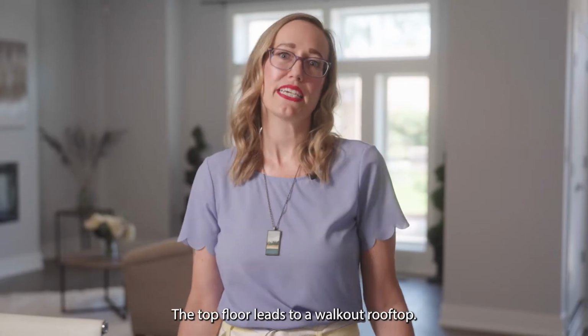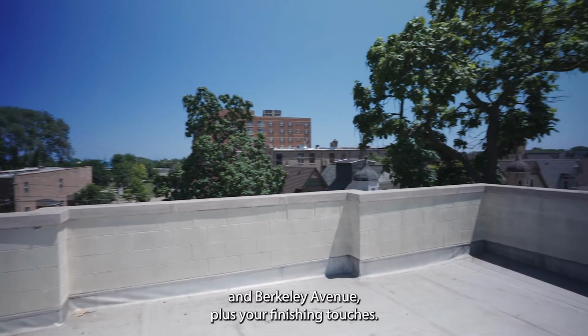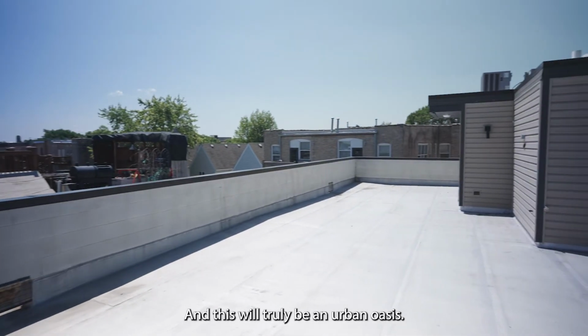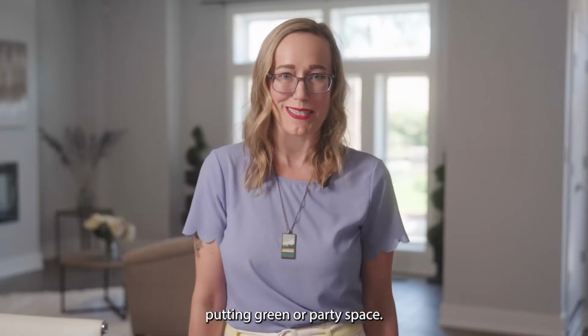The top floor leads to a walkout rooftop ready for your roof deck. Views of Lake Michigan and Berkeley Avenue, plus your finishing touches, and this will truly be an urban oasis. Add a rooftop deck up here, a pergola, putting green, or party space.